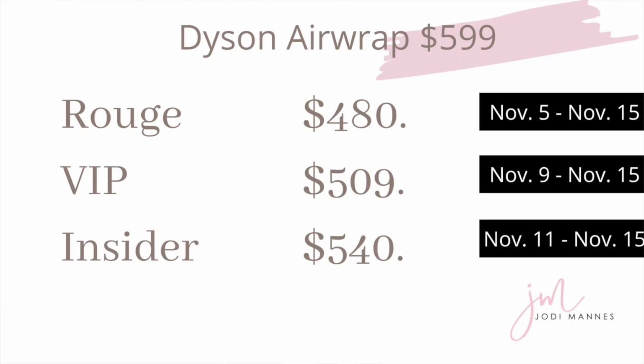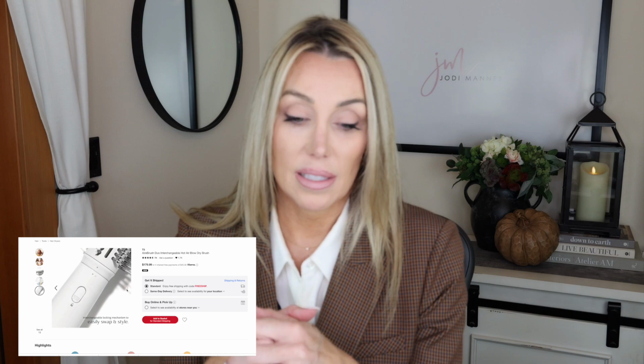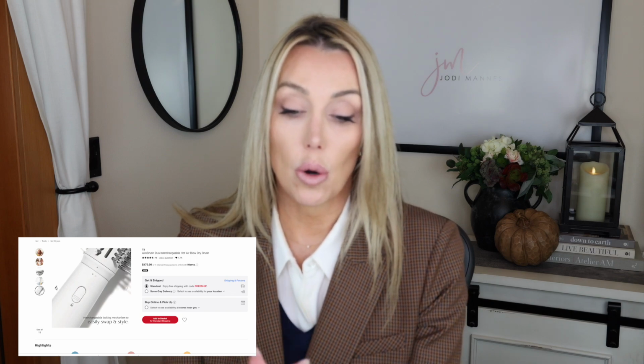A couple things to think about with this Airwrap. For the Rouge members, it would be $480 because of the sale. For VIP members, it would be $509. And for insider members, it would be a discount of over $50, so $540.